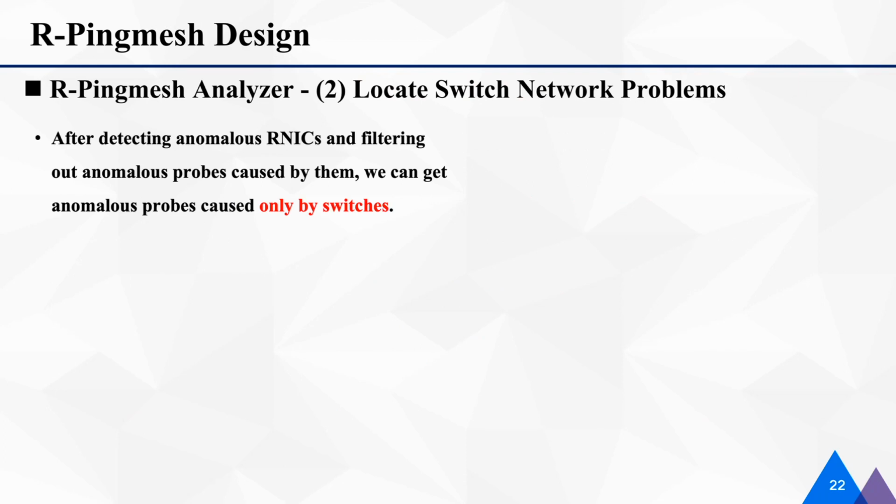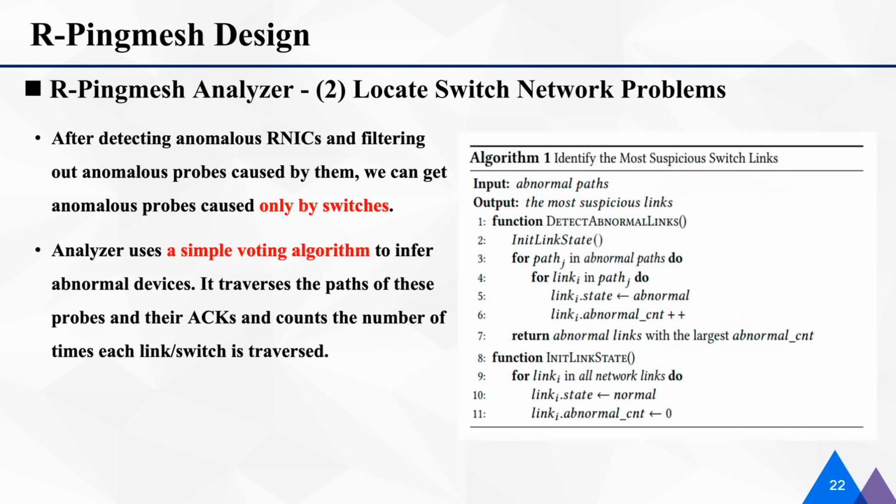After filtering out RNIC drops, we can get anomalous probes caused only by switches. The analyzer uses a simple voting algorithm to infer abnormal devices. It traverses the paths of these probes and their egresses, and counts the number of times each link or switch is traversed. The link or switch with the highest number of votes is the most suspicious.